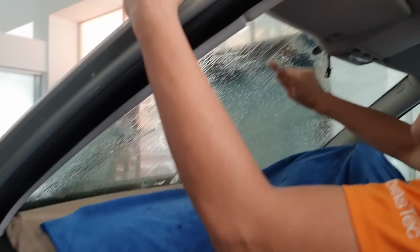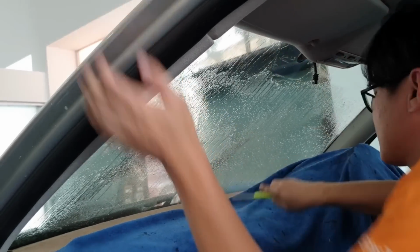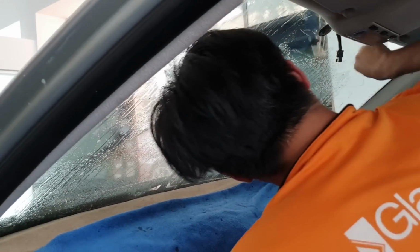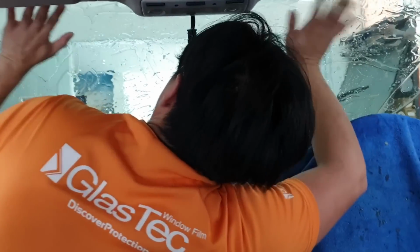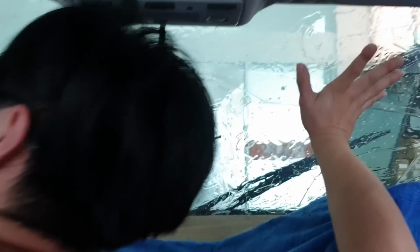That's a very thoughtful touch to put this cloth here to protect the dashboard from all the glue and water dripping in. And you see our friend here, he's very thorough in ensuring that the cloth goes in all the way to the gaps to protect the dashboard as much as possible. Hey, thanks bro. So, cleaning the interior of the windscreen. The windscreen has to be absolutely clean inside to ensure that the tint properly adheres to the surface. Okay, so the tint film is now being installed into the car. This is going to be a very lengthy and meticulous process.